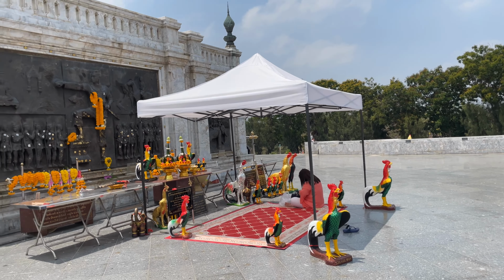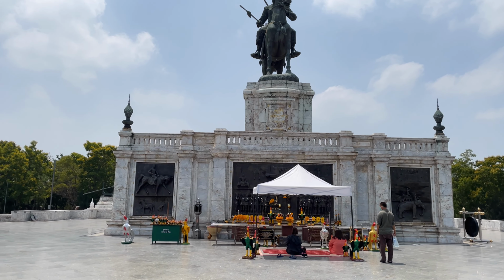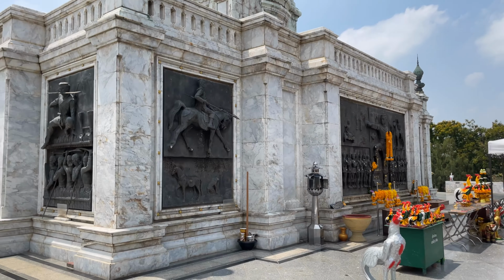Big ones, little ones, and then people just leave them all around the shrine or the monument. And then they have the reliefs of scenes all around. And this is around the base of the monument.